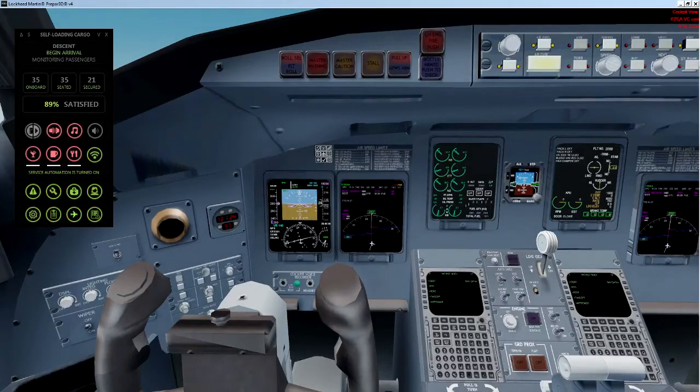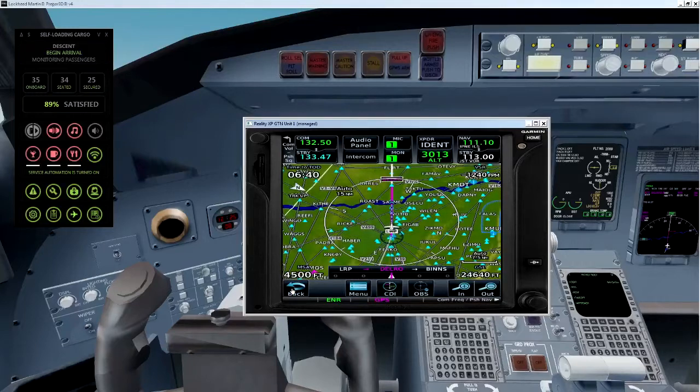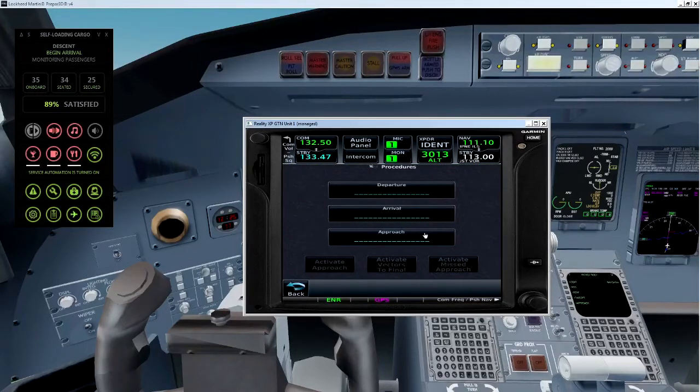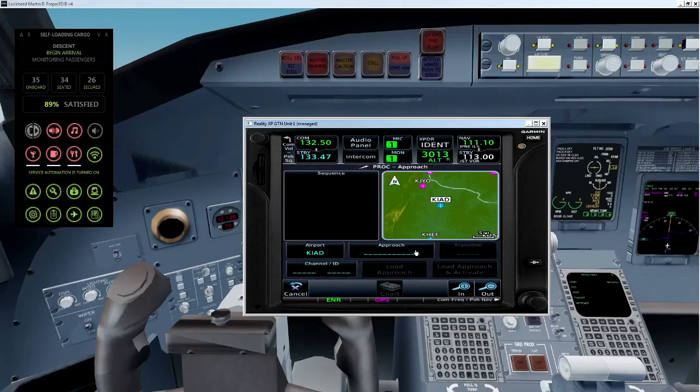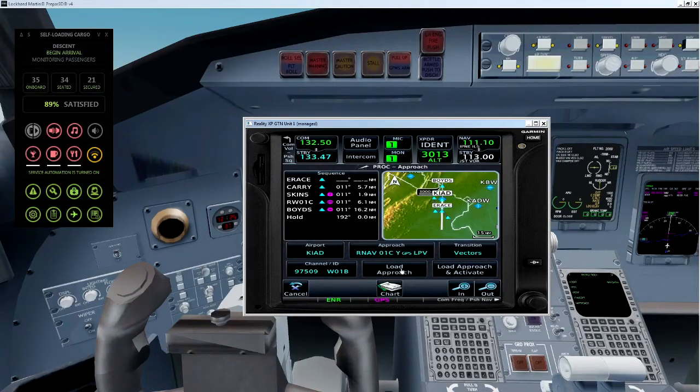Okay, I'm gonna set up for the approach. And like I said, I'm gonna try and do an LPV approach. So the KO Trues RNAV 01CY GPS LPV approach. And I gotta load it.